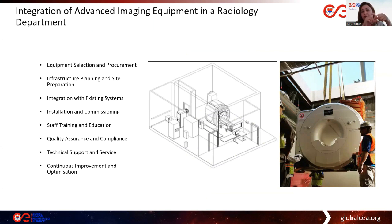Clinical engineers are very effectively placed to oversee this engagement and implementation, and also ensure every element of this puzzle fits together correctly and effectively and, most importantly, safely.